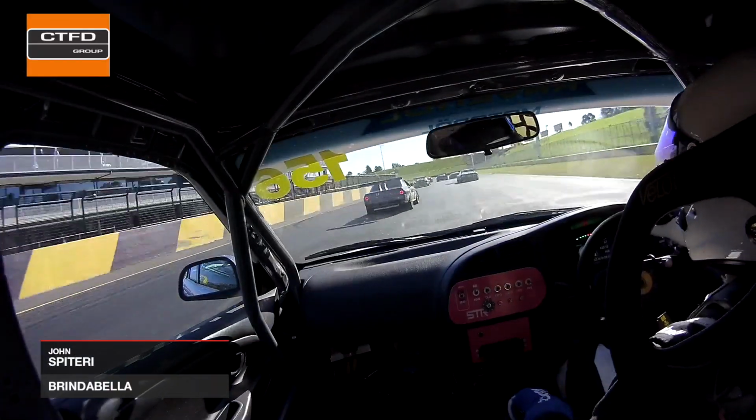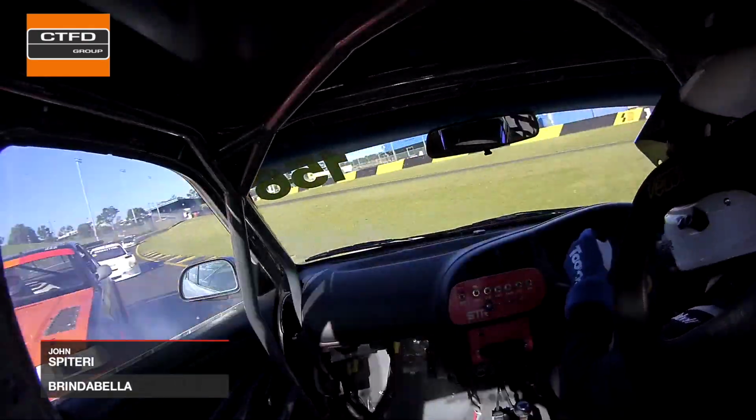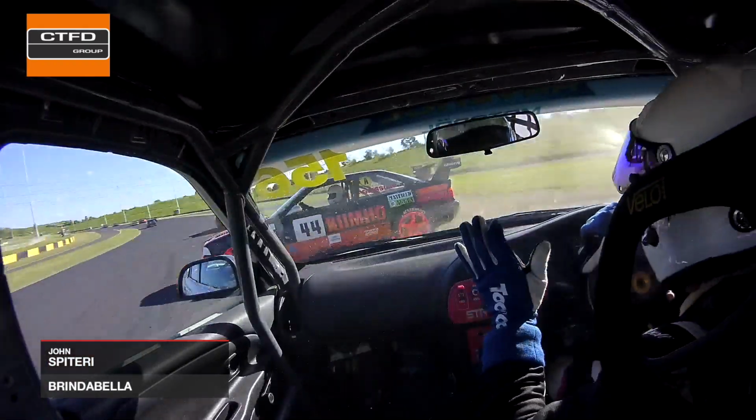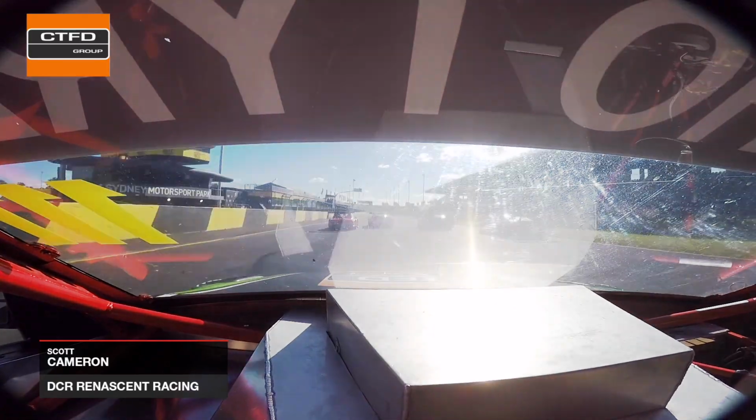As we take on board with Spiteri, you see him looking to the left. He knows there's faster cars behind. He hasn't turned down onto the ripple strip there, so I think there's probably just a case of meeting in the middle, unfortunately, and that's put a few cars out of this race.